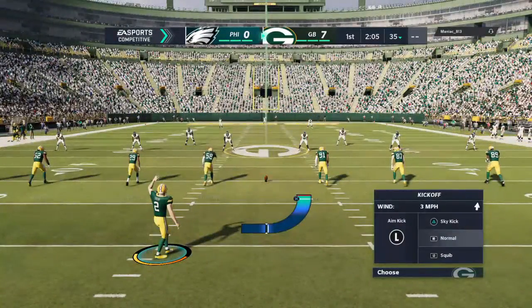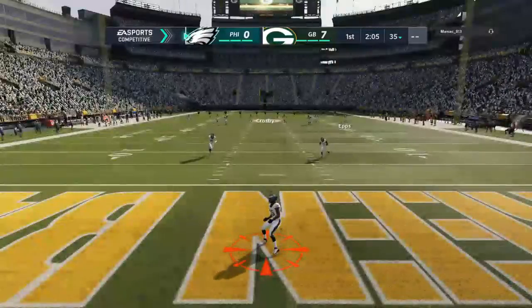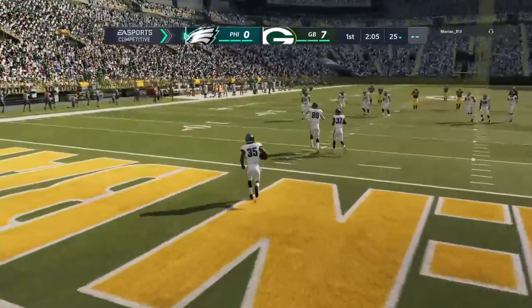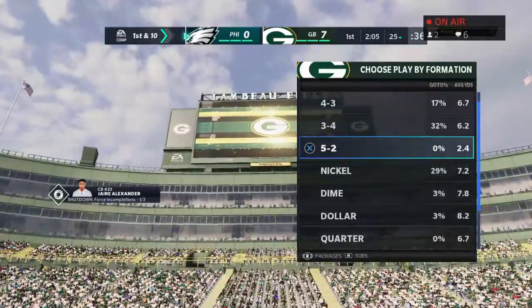Mason Crosby to kick off for Green Bay. Now after the touchdown, here's Crosby to kick it away. And a fair catch signaled for and taken successfully. The Eagles take over 1st and 10 at their own 25-yard line.